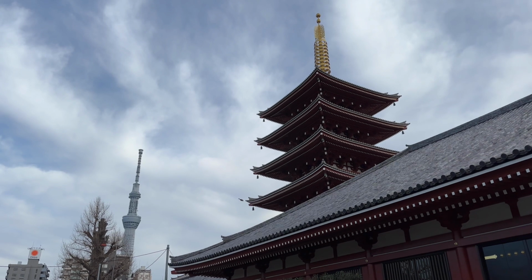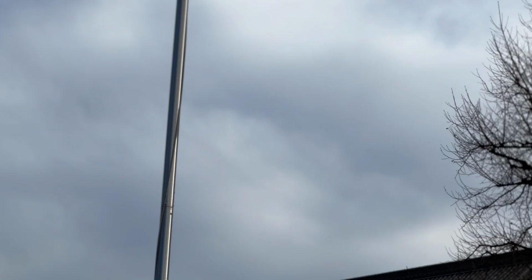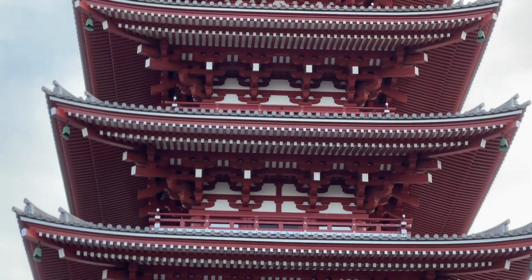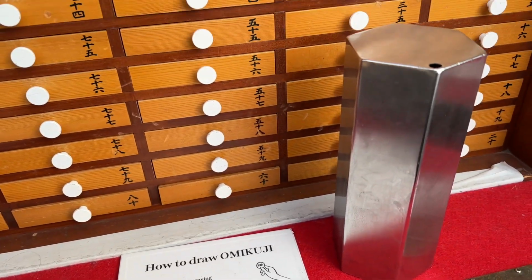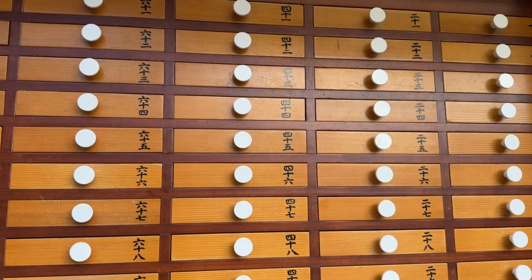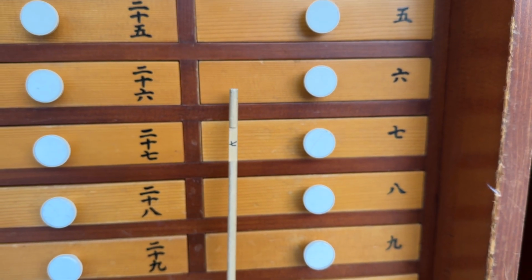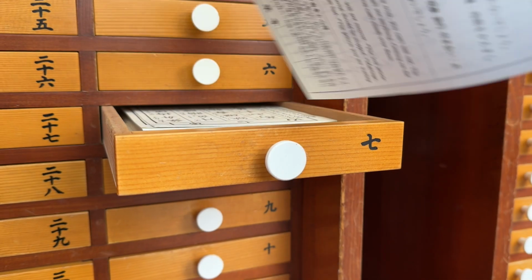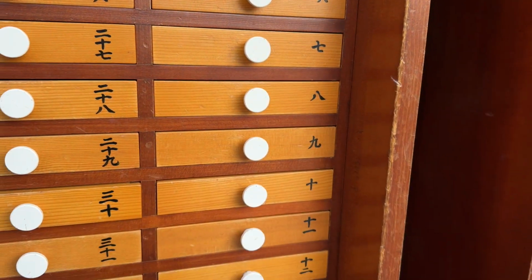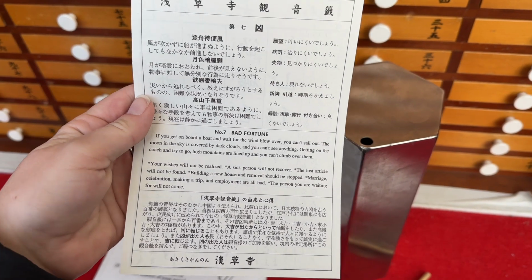From there, we headed to Senso-Ji Temple, where you could see great views of the Tokyo Sky Tree and do a variety of rituals and fortunes. The first thing we did was to get these fortunes. So basically you shake up this metal container, a little stick comes out, you match it to the drawer where you pull out a fortune. You can either get a good fortune or a bad fortune. Unfortunately, I got a bad one. I got a bad fortune.